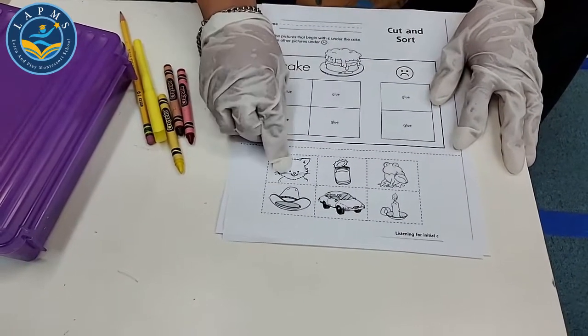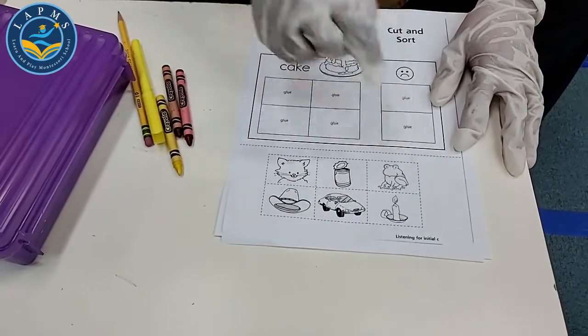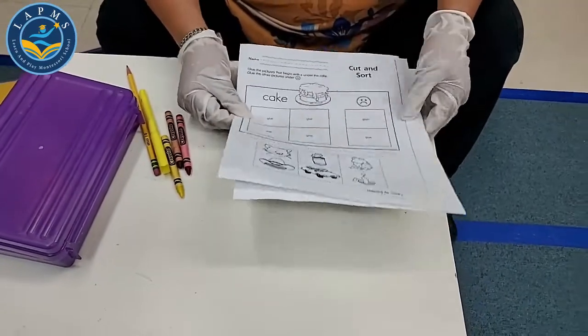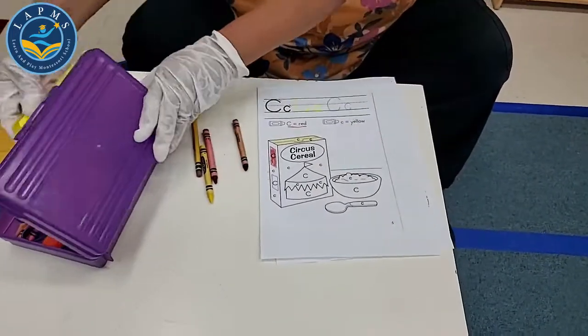Okay? Cat, cowboy hat, car, and candle go under the cake. Okay? So you cut them out and glue them where they go. Okay? Next is Miss Alice.